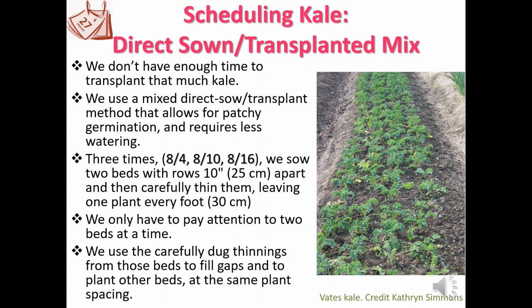Because we want a lot of kale, we don't have enough time to transplant all that. So we do a mixed direct sowing and transplanting method by sowing 2 beds at a time, 3 times. That's only 6, isn't it? It's not 7. So every 6 days we will sow 2 beds with 4 rows 10 inches apart, and we water them carefully. The idea is that we only really have to pay close attention to 2 beds at a time. So within them, if we've got some bare patches, we will carefully dig up some of our surplus plants and transplant them.